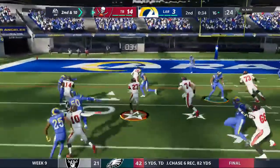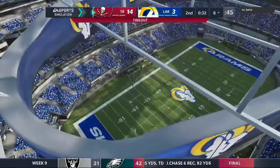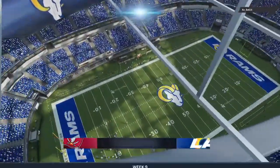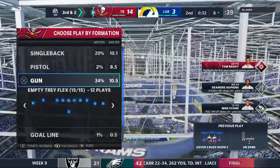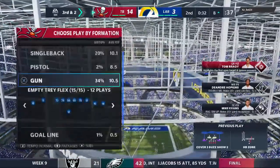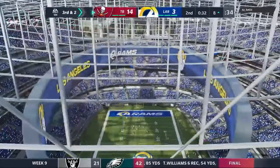On 2nd down now. It's Jones. He's down inside the 10 to the 8. And it comes on a gain of 8. Now the Bucs going to use the first of their timeouts as they'll stop it with a little over 30 seconds to go in the first half of play.